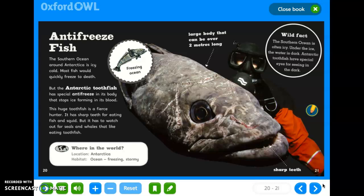It has sharp teeth for eating fish and squid, but it has to watch out for seals and whales that like eating toothfish. Wild fact: the Southern Ocean is often icy. Under the ice, the water is dark. Antarctic toothfish have special eyes for seeing in the dark.